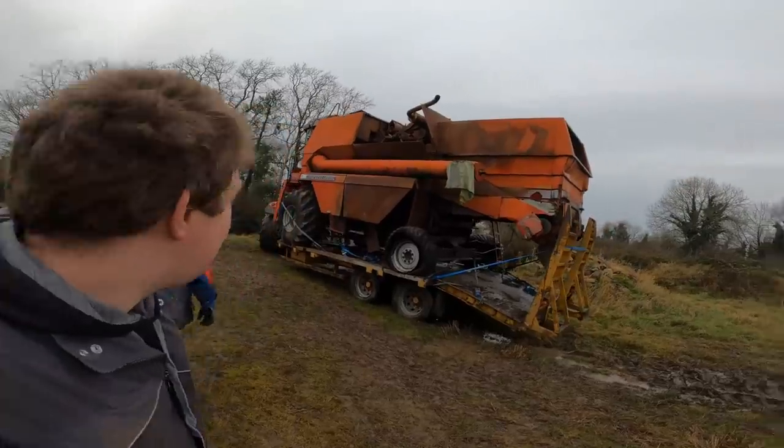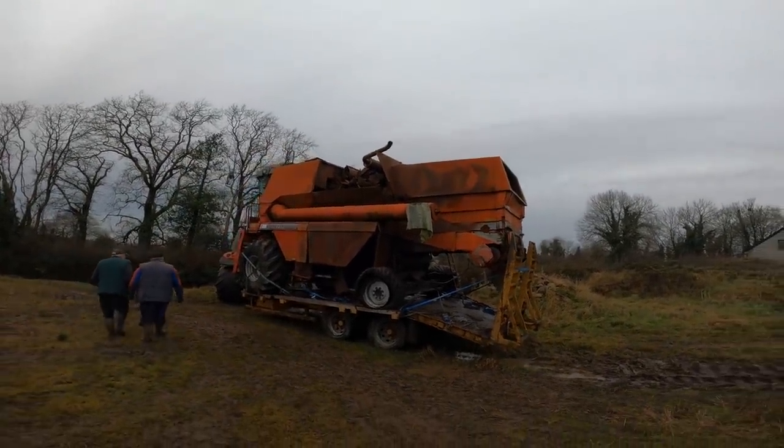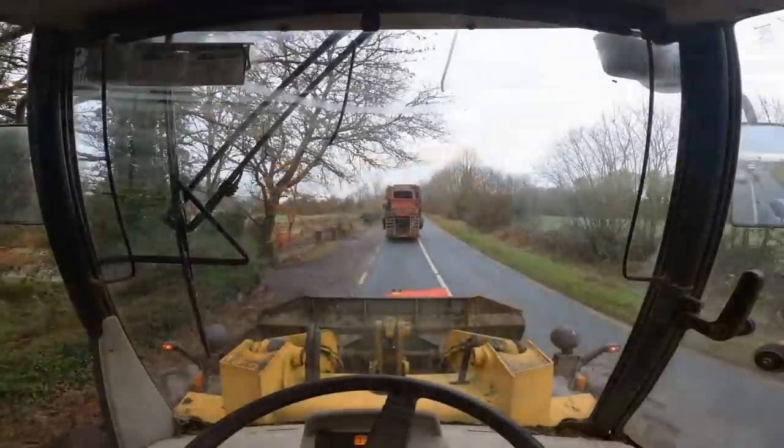And yeah, it's big, it's awkward, it's going to be a slow trip home and an even slower trip up to Cavan. Anyways, we'll start making that journey now.